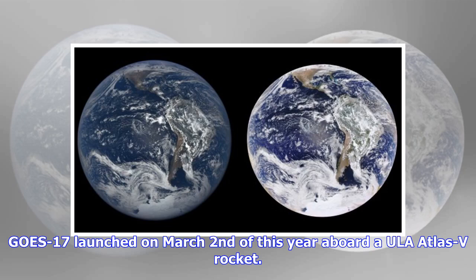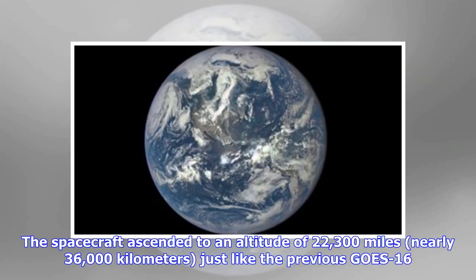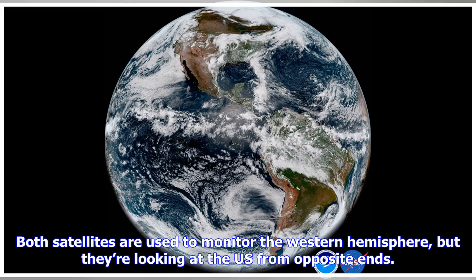GOES 17 launched on March 2 of this year aboard a ULA Atlas V rocket. The spacecraft ascended to an altitude of 22,300 miles, nearly 36,000 kilometers, just like the previous GOES 16. Both satellites are used to monitor the Western Hemisphere, but they're looking at the U.S. from opposite ends.